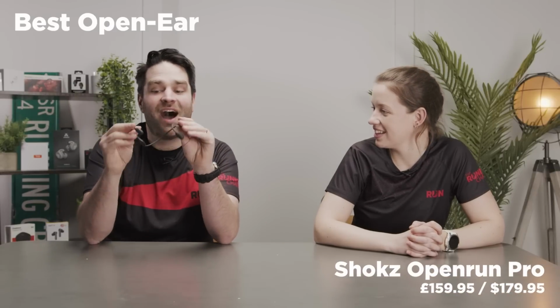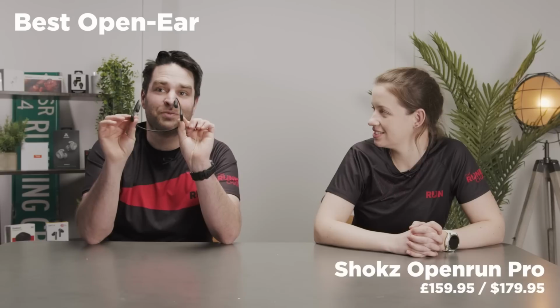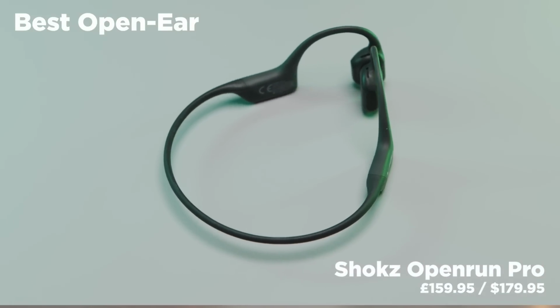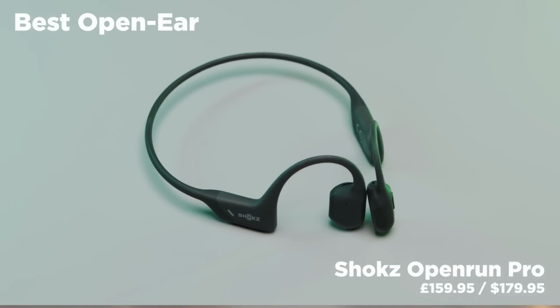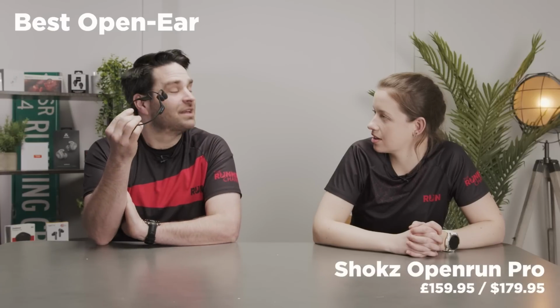And these are the Shokz. I'm going to open with a controversial statement. I cannot run with these. I listen to too loud music. The other ones as well, I listen to too loud music. And because I listen to quite bassy music, it ends up feeling quite uncomfortable. Also, not great to commute with because everyone can hear what you're listening to.